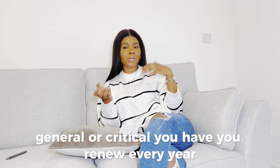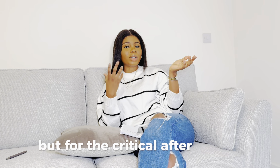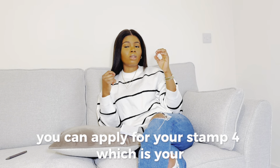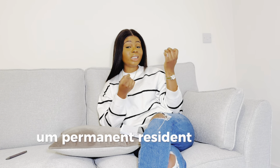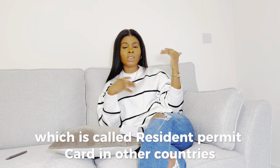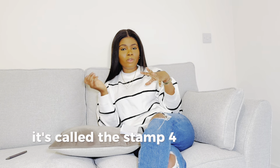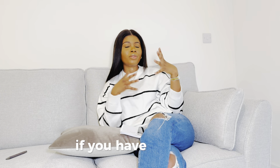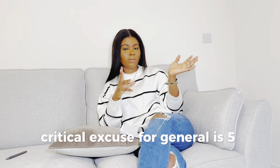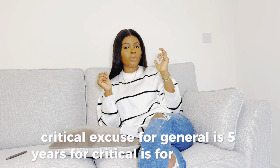You renew every year. But for the critical, after 2 years, you can apply for your stamp 4, which is your resident permit card, called the resident permit card in other countries. It's called the stamp 4. After 2 years, if you have the critical skills permit. For general, it is 5 years, but critical is 2 years.